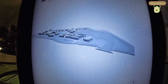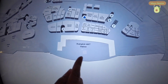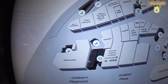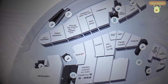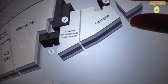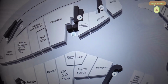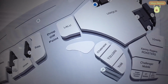Let's go to the first story, yeah. Wow, the animation very good, leh. So this is Buangkok MRT station. Bicycle lots, children playground, MacD. Right. Then this one is series of restaurant, salon. What's on, yeah? What is this? Very good. So it's a mix of fashion, tenants, and food.